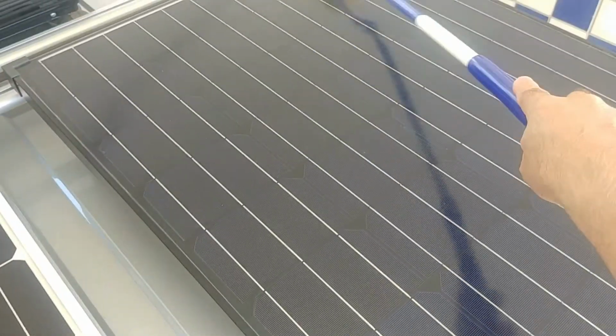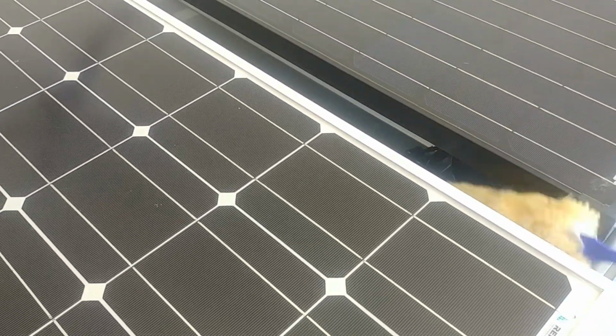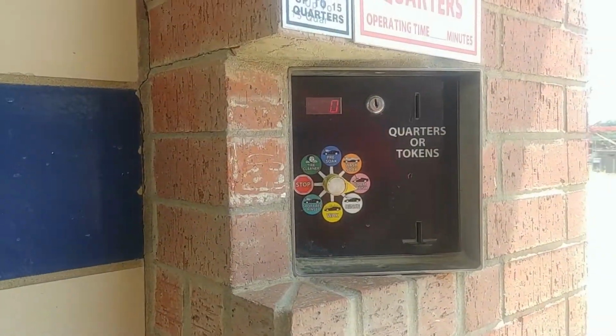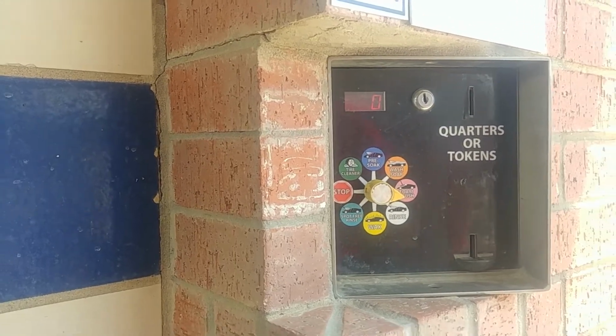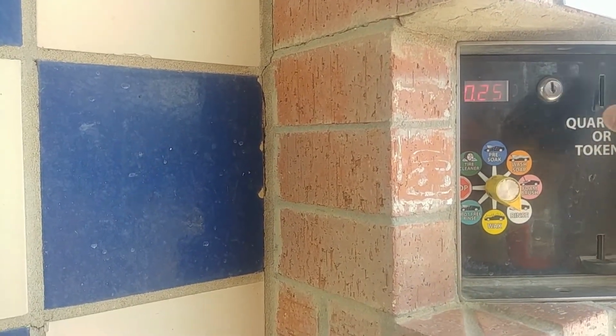Let's get over there real far. It's kind of hard. So to wash the panels, I will just use the rinse cycle. Put in some coins.